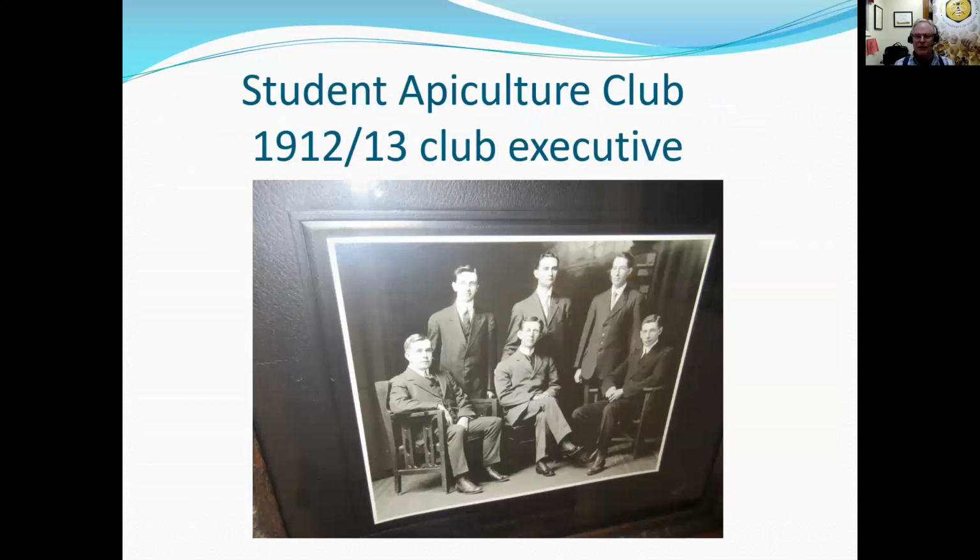This is our student apiculture club, just the executive of the club back in 1912, 1913. We think the club's been going since the 1800s, but this is the earliest record that we have.